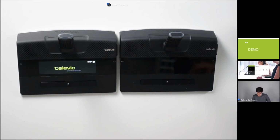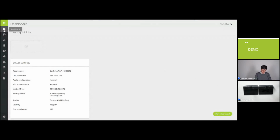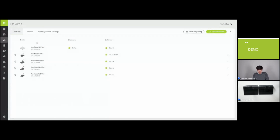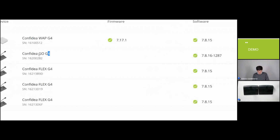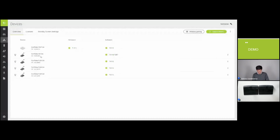So maybe I can go now to the Confidea interface. So here you see my display. When I go to the technician page, for example, here I see all the available channels. But when I look at the devices, you might not see it quite well, but here you see that now we have the Confidea GO available on the overview of the devices.